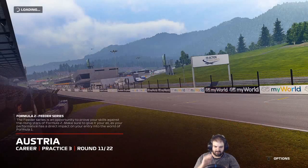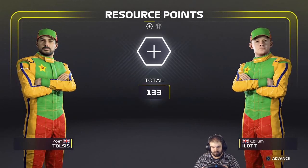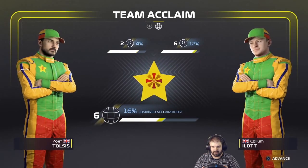Yeah, so I've done a bit of research and development on the car, so I'm looking for some chassis improvements. Some nice resource points though. It's pretty good.